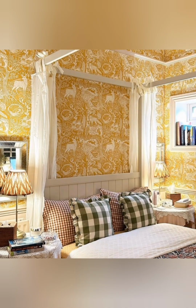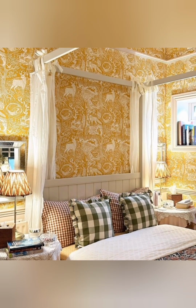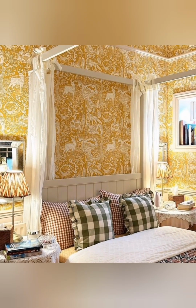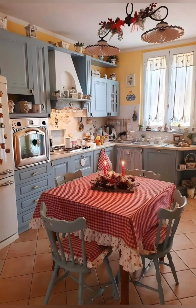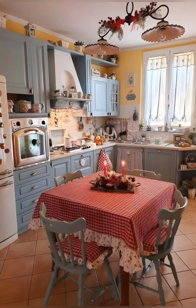Incorporate lace or ruffles. Use lace doilies, ruffled pillowcases, or country trims. This adds a soft, feminine cottagecore touch to the rustic look.